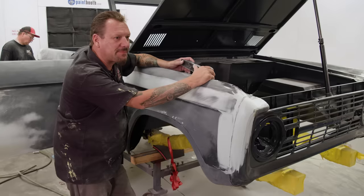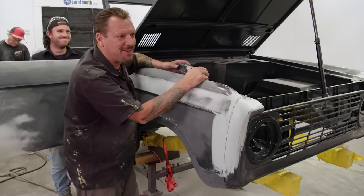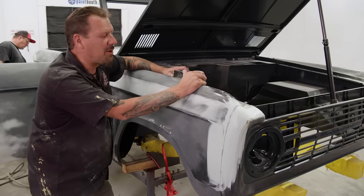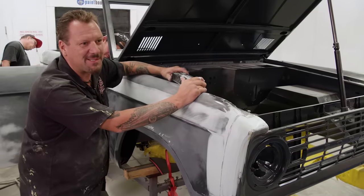So, what do you think about our Bronco? I was pleasantly surprised when I walked in this morning. I know how difficult these are. I know aligning that sheet metal without a roof is very difficult. So when I walked in this morning, I was pleasantly surprised, put it that way.